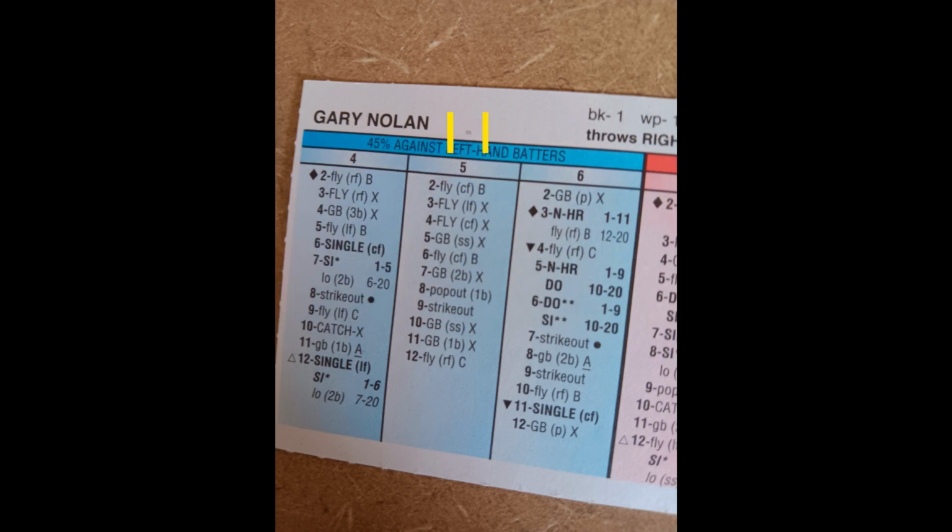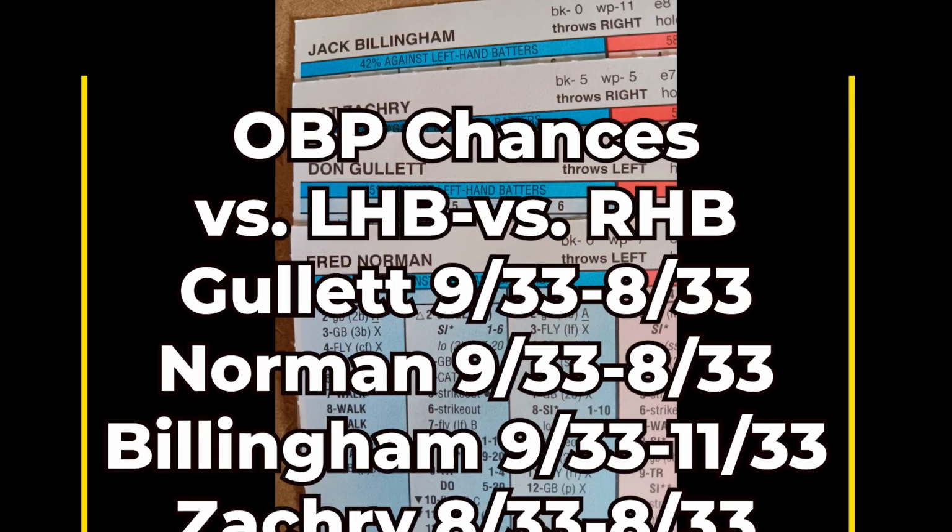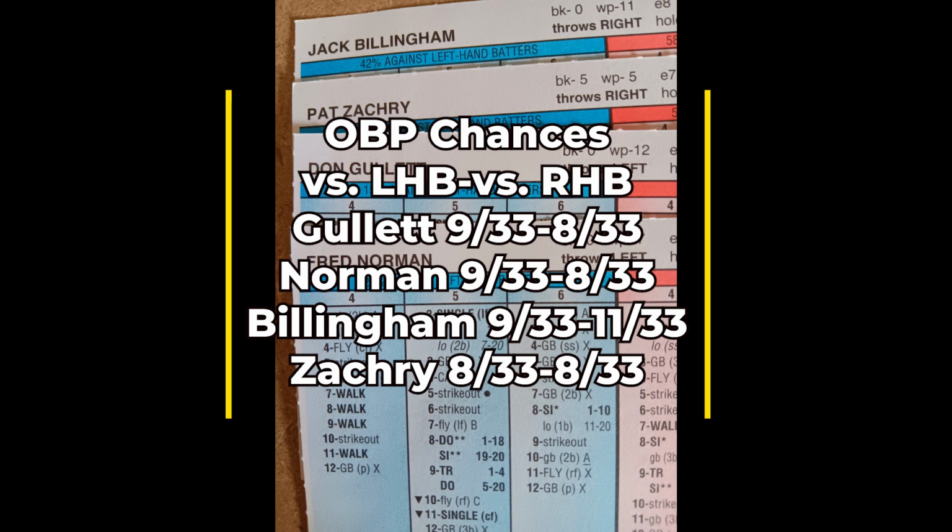Now, let me get into the starting rotation depth. Let me show you the numbers for Gullett, Norman, Billingham, and Zachary. These numbers all check out well above average. Billingham's numbers against right-handed hitting could be a little bit of a problem if he's starting a game for you and you're facing a team that's loaded with right-handed bats. But what I do really like about the starting rotation depth, going through my notes, is that Norman and Zachary are both very, very efficient at keeping the ball in the ballpark, which I really like.